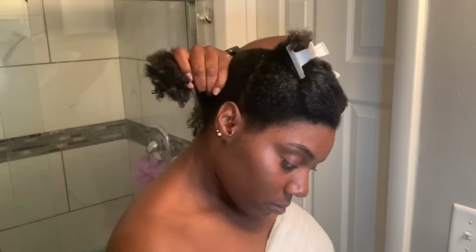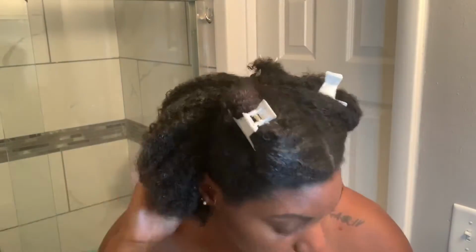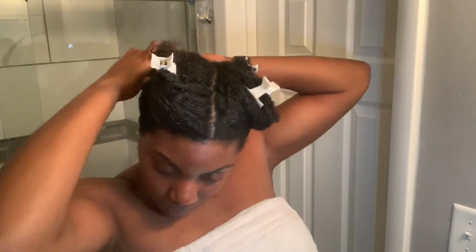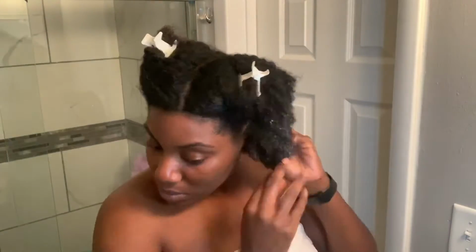So I noticed that when I went in with the One Love in the back of my hair, I liked the way that it just went on a little bit better. I feel like my curls are a little more defined in the back of my head, which I like, and I wish that was in the front, but you got to work with what God gave you. So I just like the way that it glided in the back a lot better than it did in the front. But overall, I thought it did a good job at being able to detangle and making my hair a little bit more smooth and easier to use.